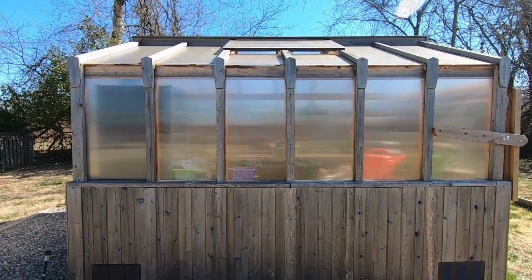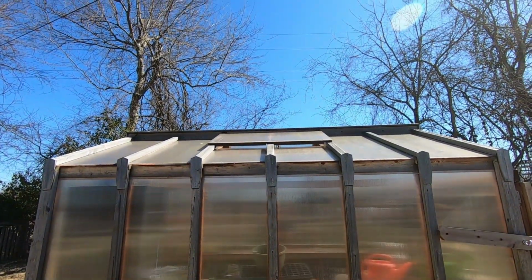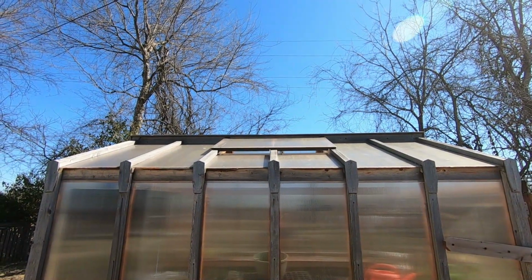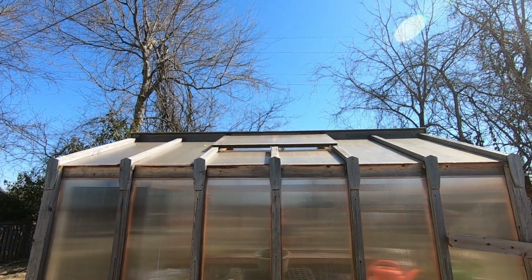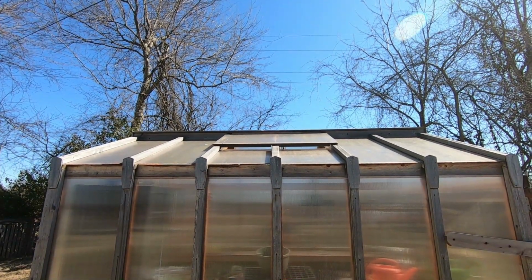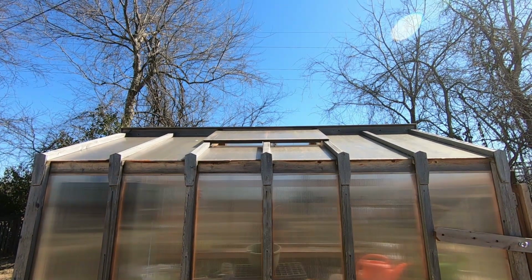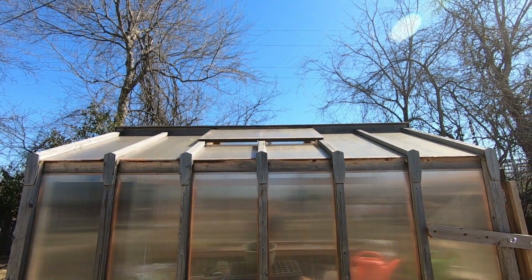What's interesting about this greenhouse is that up on the top, if it gets way too hot in the greenhouse, those louvers automatically open up to compensate for the heat inside the greenhouse. So it's automatic. It works really well.